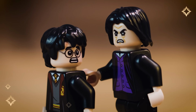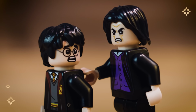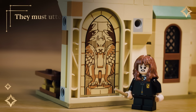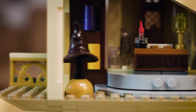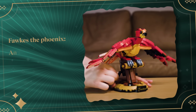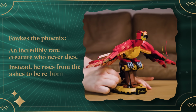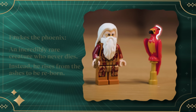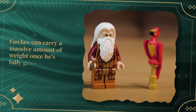Being involved in these kinds of dangerous incidents can earn a student many trips to Dumbledore's office. But how does one get in? They must utter the correct password before ascending a rotating stone staircase. One of the best parts about a visit to Dumbledore's office is the chance to see Fawkes, the Phoenix, an incredibly rare creature who never dies. Instead, he rises from the ashes to be reborn. Although he might look tiny here, Fawkes can actually carry a massive amount of weight once he's fully grown.